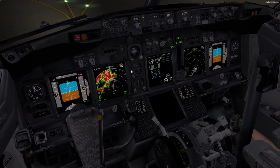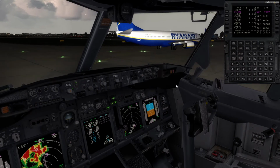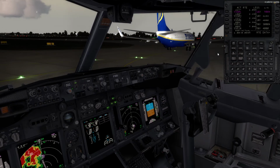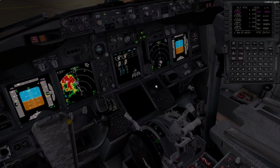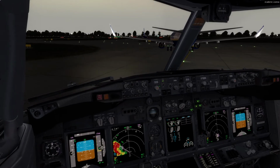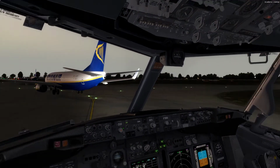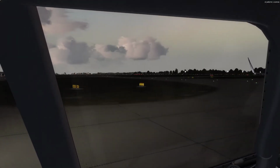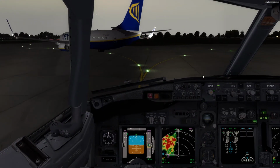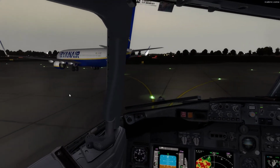Got a couple of max speed restrictions. Just gonna open this up and check if it's all right, which they are. That's perfect. Here's the Ryanair in front of us here. Just gonna check all the lights as well. Wheel well off. Wing lights on. You can hear the terrible AI volume sounds, which is really annoying. It's a bit of a squeal.